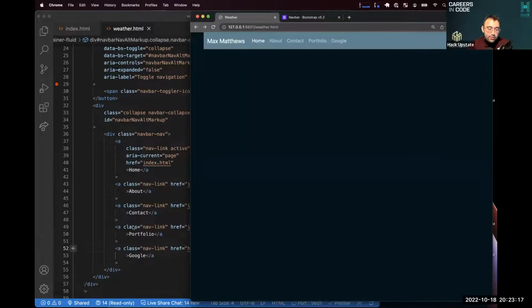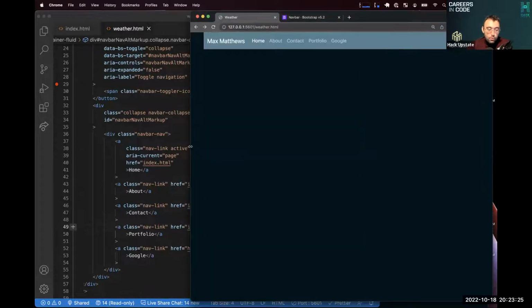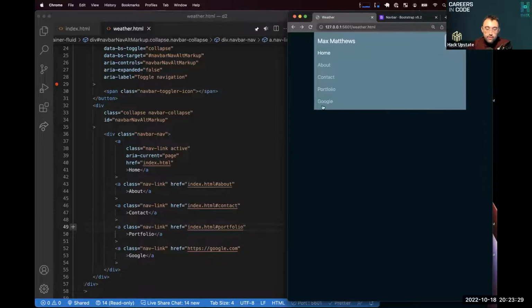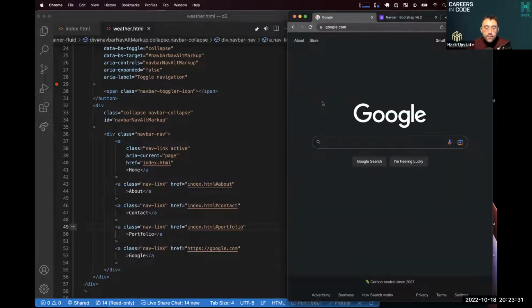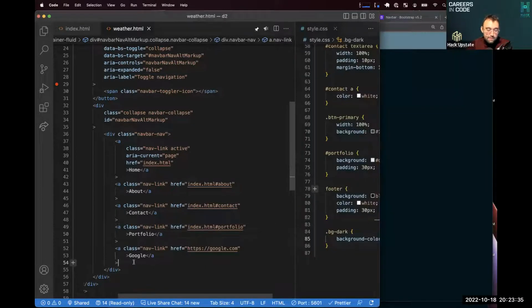So if there are too many A tags in here or not enough A tags in here, we can always add more or take them out. And Bootstrap will still work when we crunch that down, when we go to the menu. Now we've got our link to Google in here and can click on that and get to it. So we don't necessarily need to follow Bootstrap to the letter. Bootstrap is just that framework, right? It's given us the flexibility so that we can put in more links or take some out.